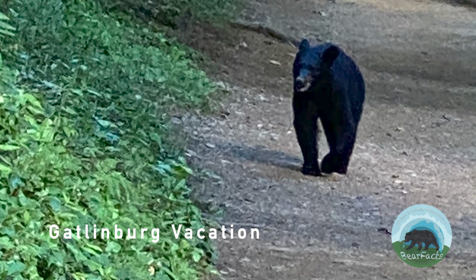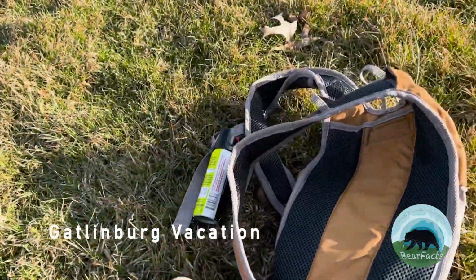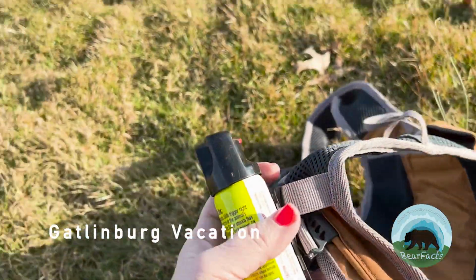So, do I carry bear spray? Yeah. Also, keep in mind that bears aren't the only things out there, so if it'll work on bears, I'm sure it'll work on something else just as well.